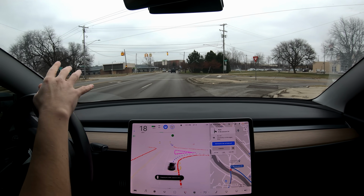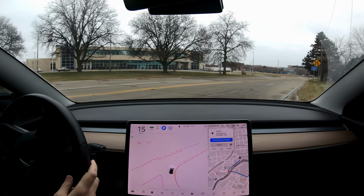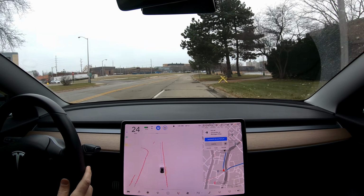A lot of these kind of raised median things for right turns, which the car seems to handle perfectly. And going right through that yield sign, which was great. Again, I never know if it's a fluke or not, but it did that correctly.